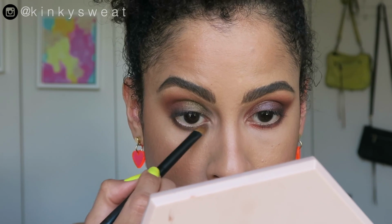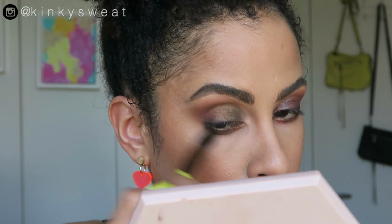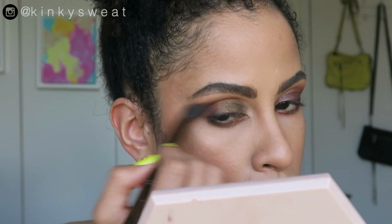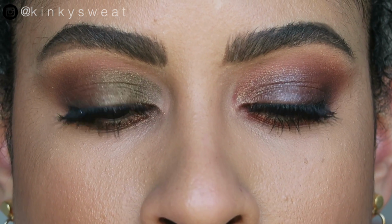And with that said, I might as well go in with Bronziana. On this side, that will be our lower lash line moment. Just one more zhuzh through my Wayne Goss small artist brush. All right, let's step on these lashes again and I'll be right back. I forgot to do a close-up of both looks. So here they are with the eyes closed.